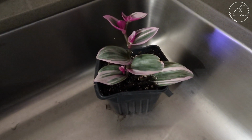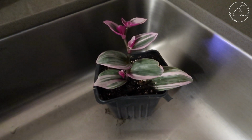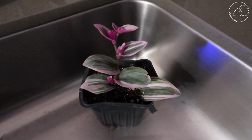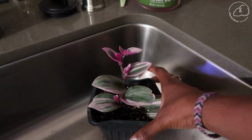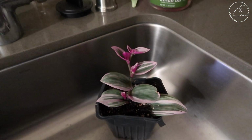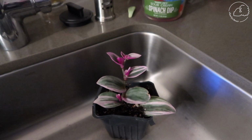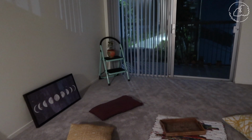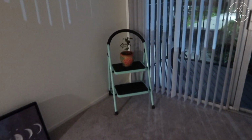I left this plant in my sink to let the water dry out, and it's done that. It's actually very dry, so that's good. And it actually looks really cute here in this corner, but I am gonna move it because it can't be wet all the time. I think I might move it over here under this plant on the second step. I think it'll look cute there.